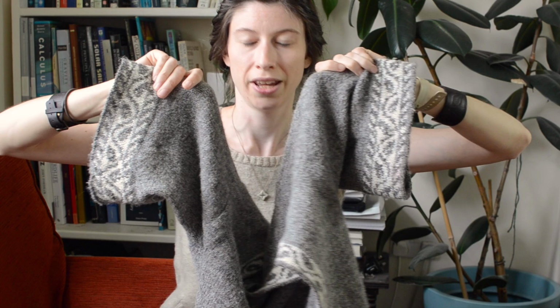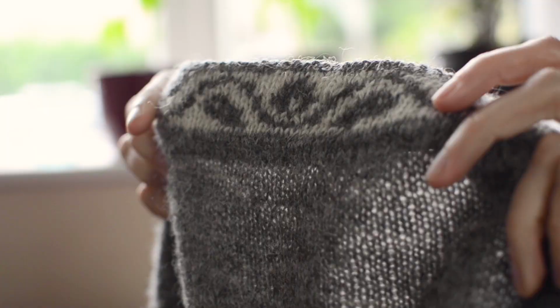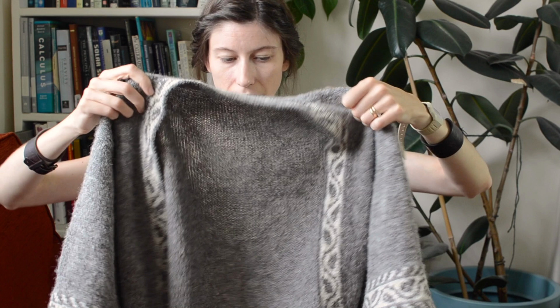And yeah, I really like the little detail at the centre back neck. I think it's really cute. And so, yeah, it's a really fun design. It's one that I'm very, very proud of, and I'm really pleased that other people seem to be enjoying it as well, because it's me finding a style that is a bit more me.